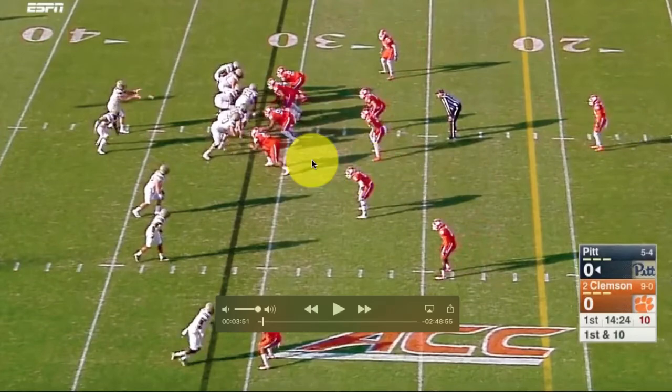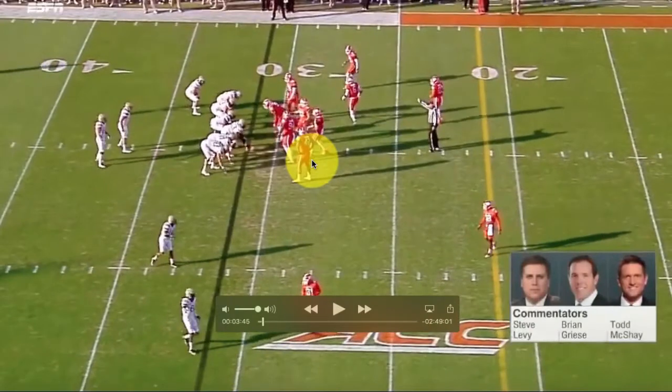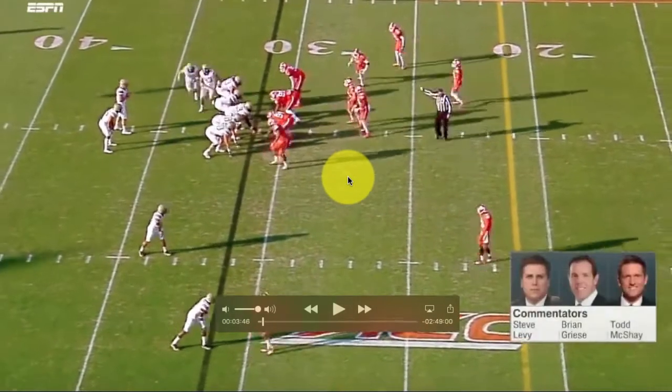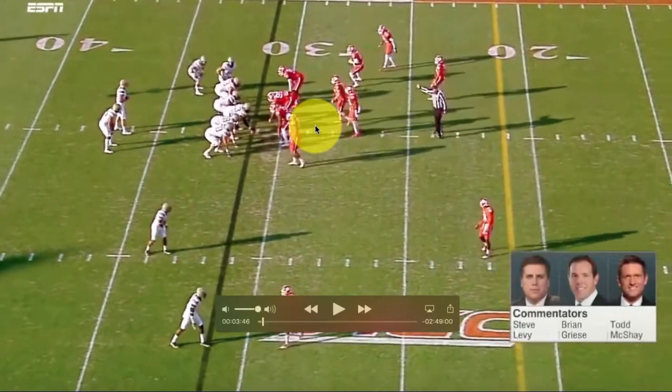All right, so first of all, before we even get to that, nice shift by Pitt here. They do an amazing job. Coach Canada shifts a ton, and it makes it really difficult for defenses to determine strength. If you see what they make the defense do right here, they're making their Sam linebacker. So they had a strong right called. Sam linebacker's over there on the right.